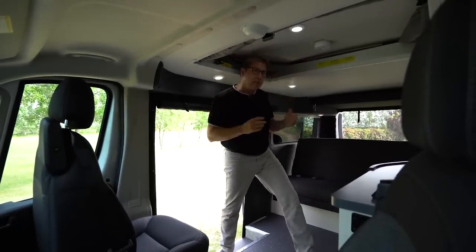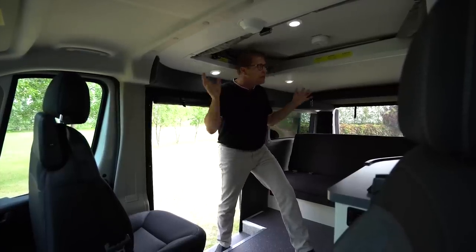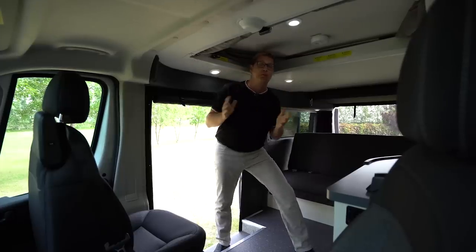Plus, it provides a little bit more security. Maybe if you're camping in a Walmart or spending the night on a street side someplace, you might feel a little more secure with the roof down.